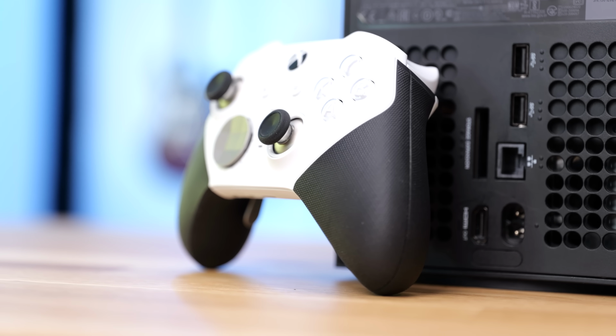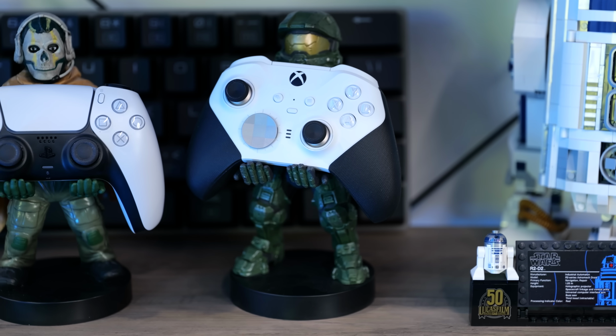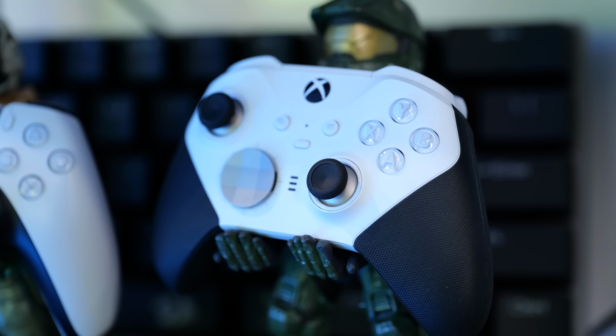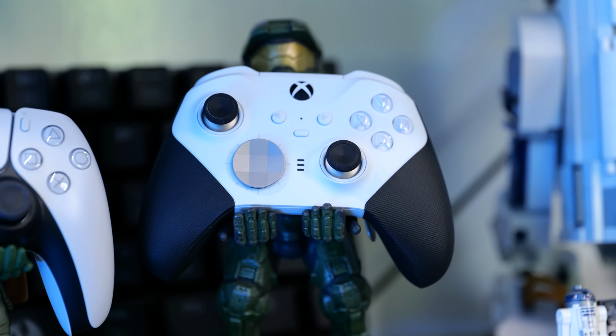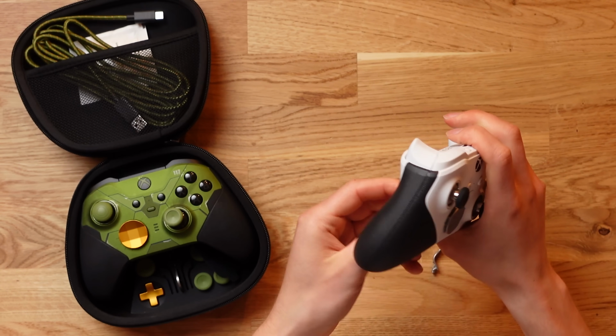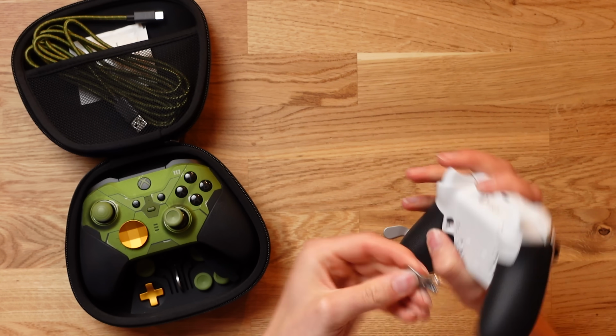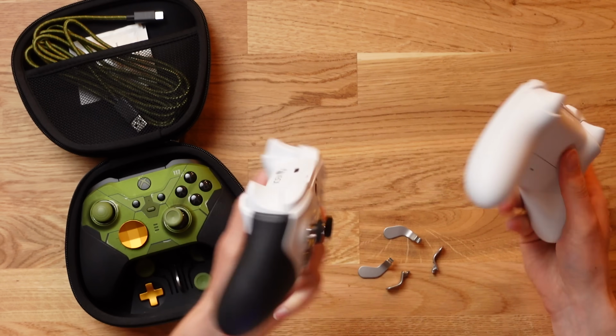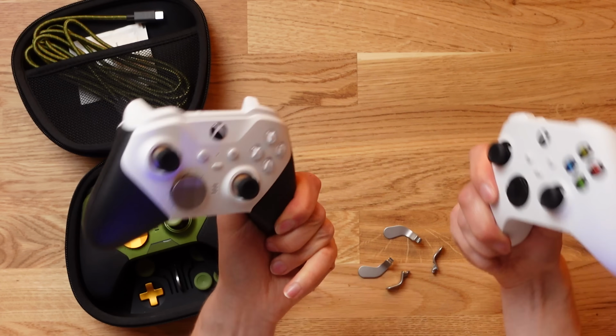Now, I do have a huge gripe with the Core model when I first bought it. That's because it doesn't include the rear back paddles, which you can use for mapping various different commands, maybe like reload, slide, jump, whatever you wish. But when you do purchase this without the accessories bundle, it will come literally like this, which is exactly the same as a regular Xbox controller. So you're literally paying for no functionality.